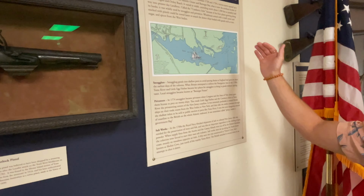So we are here at the Ocean County Historical Association. Behind us, you can see just kind of an overview of what we put in the intro. Josh went through it in the intro. He talked a little bit about the Battle of Toms River, the diorama. We have that painting back there, the flintlock pistol that was found.